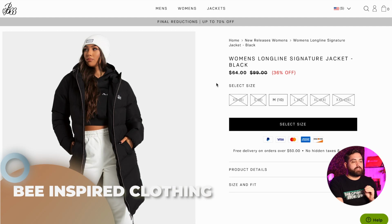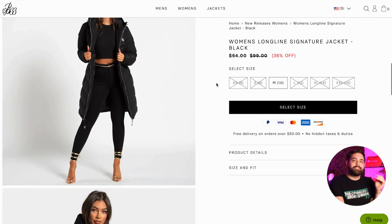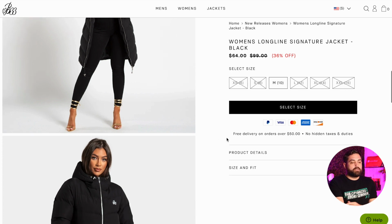Now, this one has just a couple of very subtle things. Number 1, you already see it, is the button sticking while you're still scrolling throughout the page. So that call to action is staying with you the whole time. Something that caught my attention on this one, and some of the other ones I believe do have it, is this little message right underneath the button. It says free deliveries on orders over 50. And then it also says no hidden taxes and duties.